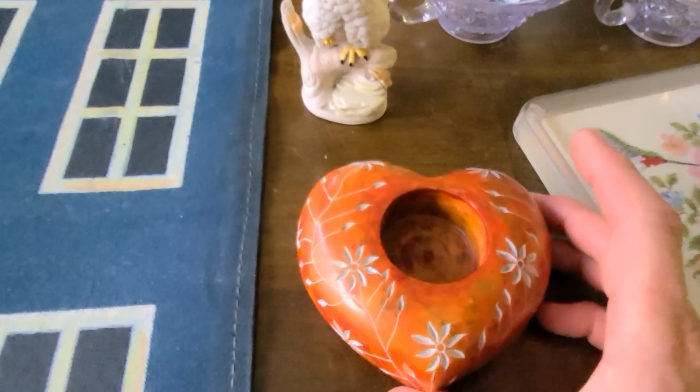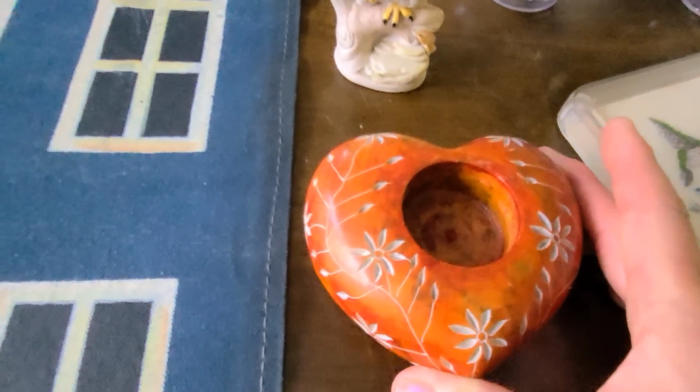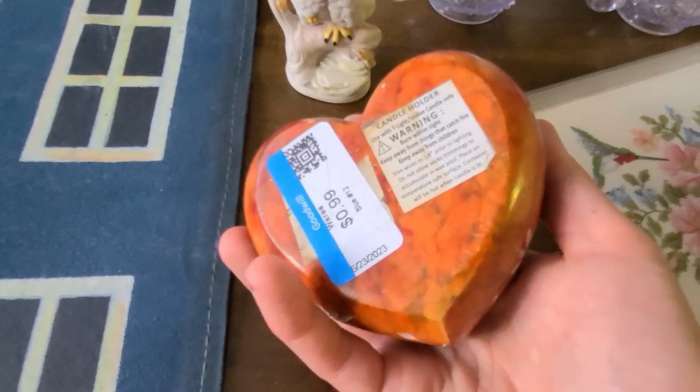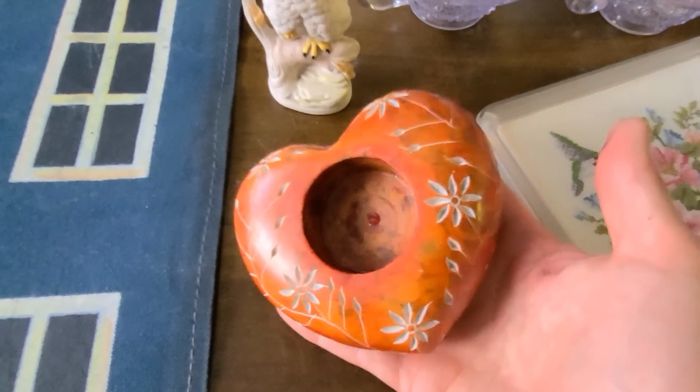I absolutely love the colour of this candle holder. It's carved soapstone, a heart with climbing flowers on it. I paid 99 cents for it, and I am going to ask $18.